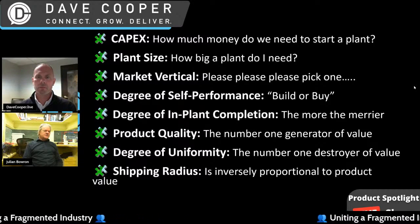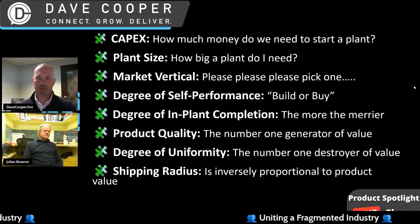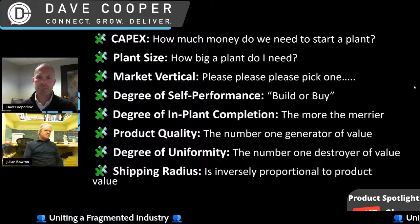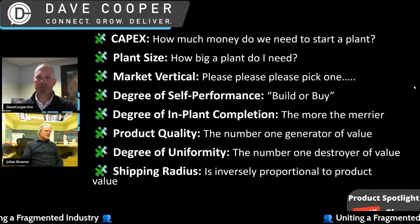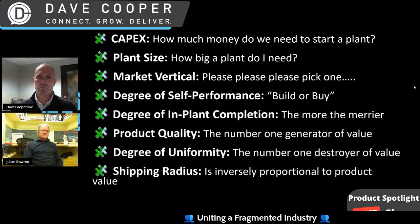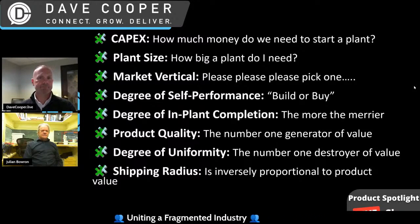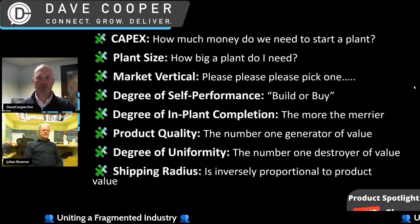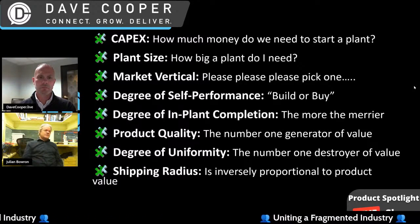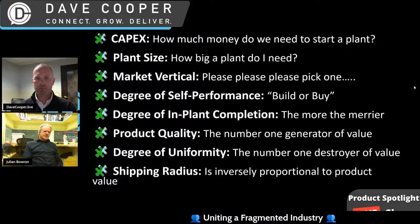And those modules ex fabrica were like $90 a square foot, and to the customer they were $225. That company left $100 and whatever worth of work on the table when they shipped the module, which doesn't make any sense. So the degree of in-plant completion ought to be as high as possible, unless your site is across the street from your plant.